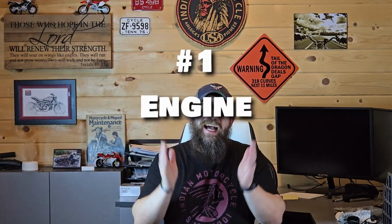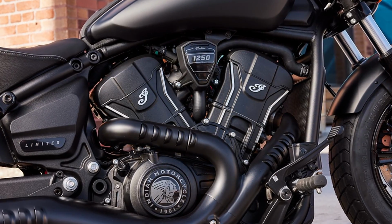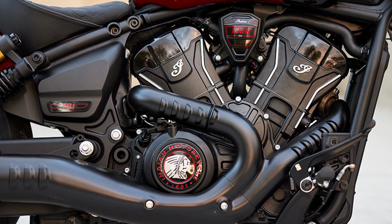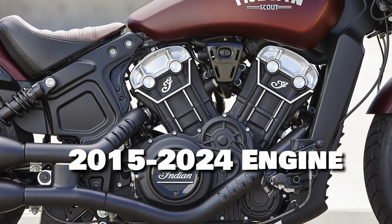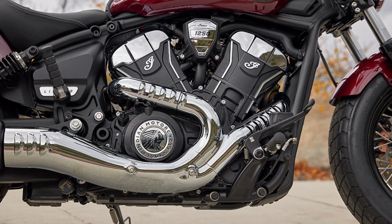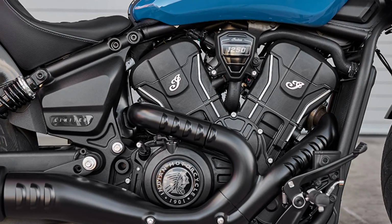Number 1 on the list has got to be the all-new engine. Indian updated the Scout from an 1133cc to a 1250cc. That bumps the power from 100 horsepower to either 105 or 111 horsepower, depending on which version, which we'll get into. Torque is also up from 72 foot-pounds on the old engine to 82 foot-pounds on the new engine. Not only does this engine make more power, it has an all-new look that honestly I find absolutely beautiful.